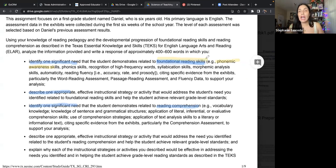So important. Science and research over decades has shown us that students that have strong phonemic awareness skills are better readers, meaning that they can comprehend more later on. Phonetic skills. Students that can recognize high frequency words are going to be better readers. These are all foundational reading skills, the building blocks to our literacy and reading. And so when one or more of these areas or skills is deficient or needs support, it is going to have a direct effect on that student's reading comprehension.